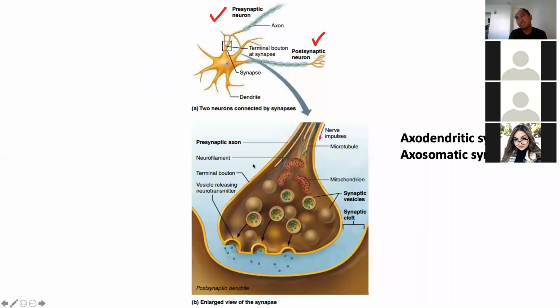So let's look at the synapse. What is a synapse? A synapse means one neuron and another neuron connect to each other. So that is a synapse. A synapse is one neuron connecting with another neuron, and they relay the information.